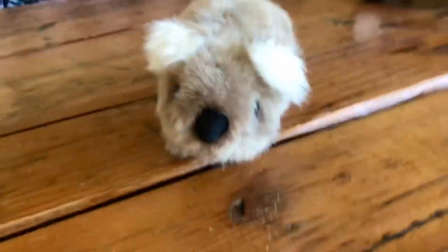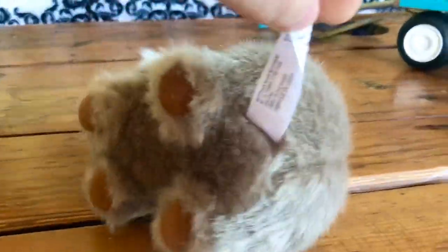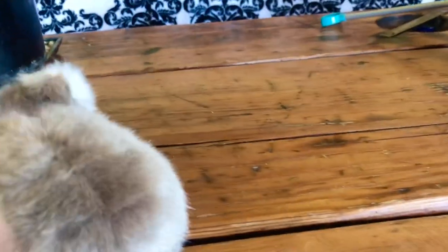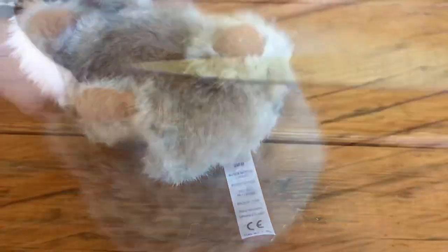I'm a wombat and I'm not really supposed to have a long tail. What is that thing in my back? What is it? Take it away, take it away! That's much better, thank you.